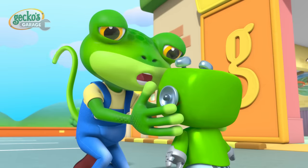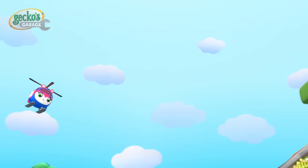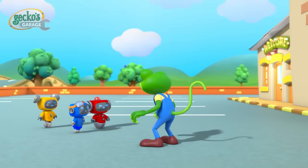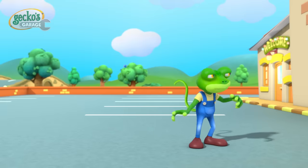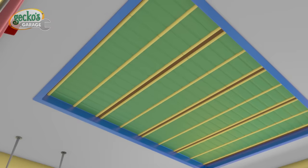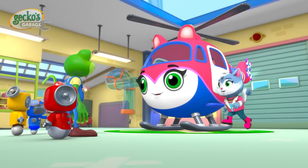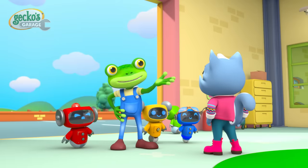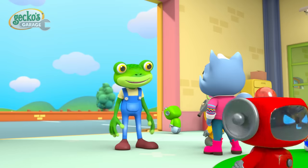Oh, what's wrong, Green? Whoa! Cat and Helena are here for us to fit the brand new gadget. Get ready, Mechanical! Green? Hola, Gecko! Oh, hi, Cat! Time to fit some extra special kit! Go, go, Mechanical!